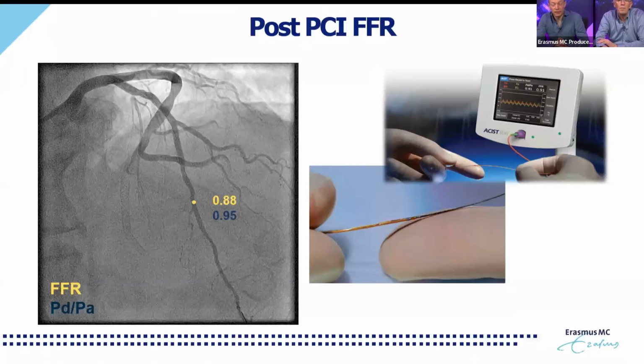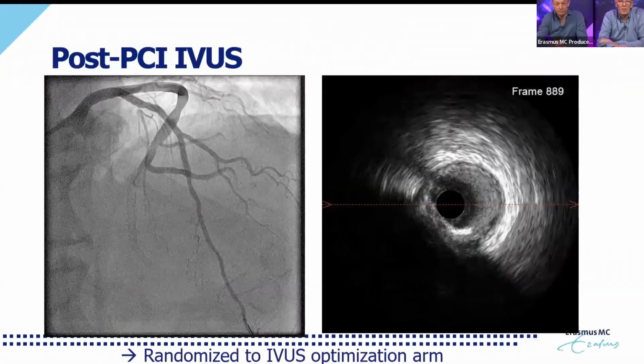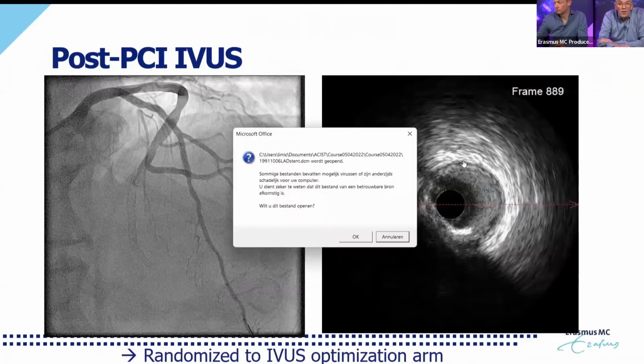The catheter here again showed a value of 0.88, which was well above 0.80, but also below 0.90, which is the threshold that we know starts to get associated with adverse events. So in that case, this patient was randomized to the optimization arm, and we repeated in this case per protocol the imaging. Well, now let's see what we find there.